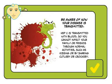Be aware of how the disease is transmitted. Hep C is transmitted with blood, so you cannot infect your family or friends through normal activities, such as kissing or by sharing cutlery or crockery.